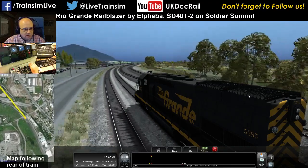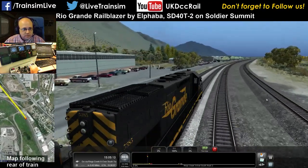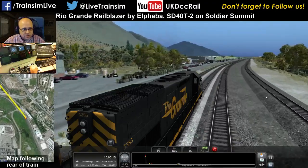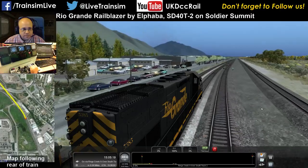Left that a bit late. I'm not in the cab, so I'm not seeing the whistle board. Maybe if I go this side, I'll see the whistle boards better. That's Rings Crossover South Track 2. That's our first waypoint.